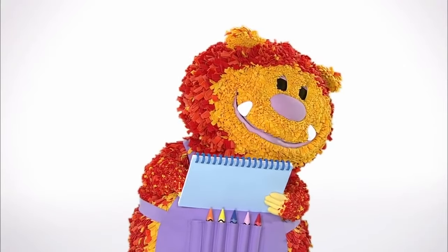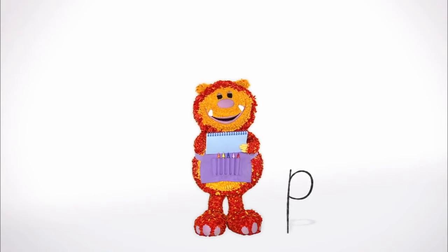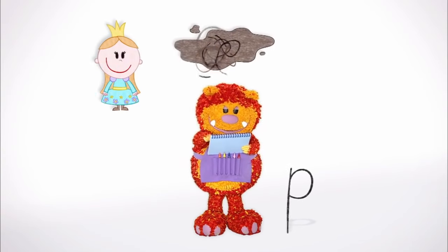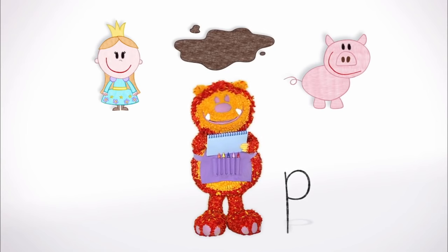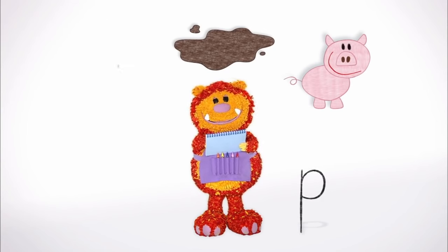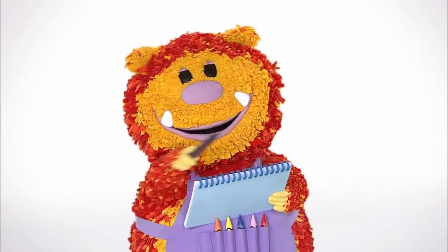Hello, P. Shall we squiggle some things that start with the letter P? A princess. A puddle. And a pig. They all begin with the letter P. See if you can spot them in our story.